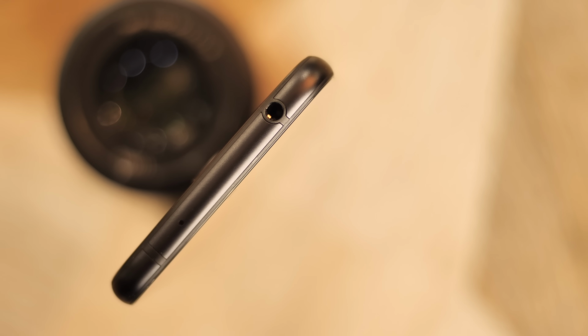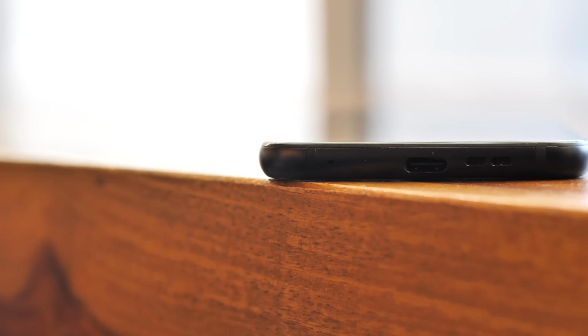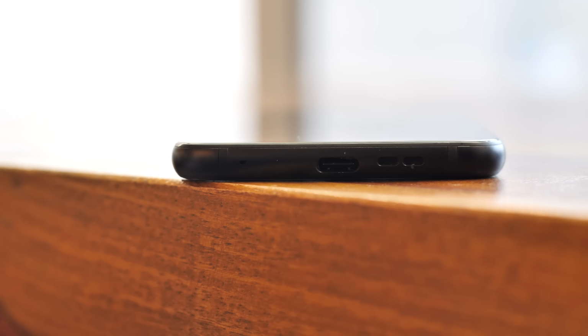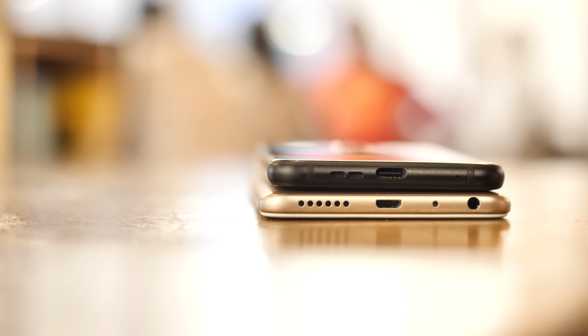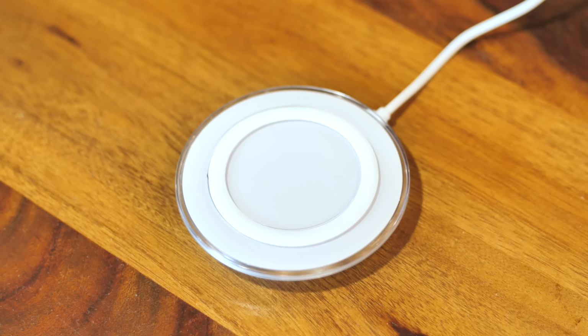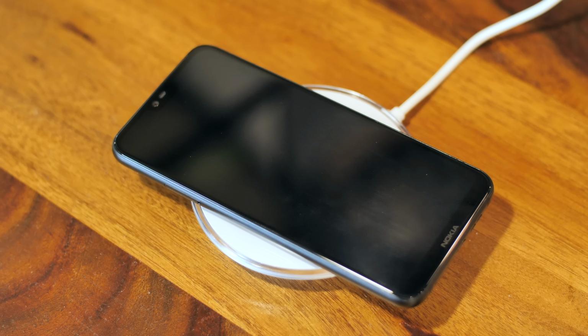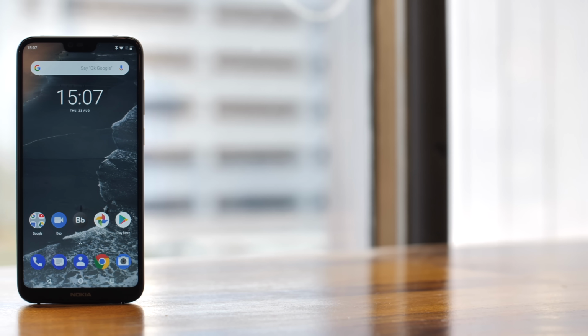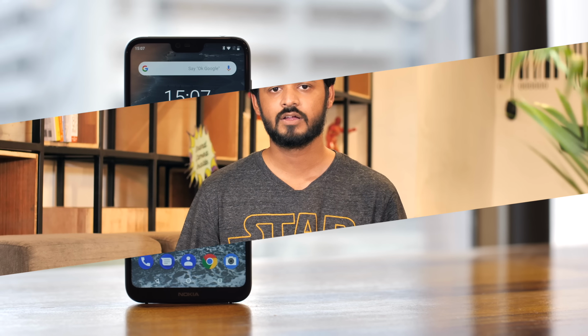On the ports front, there's the headphone jack on top, which is always nice to see, along with the USB-C port on the bottom, which is also pretty great because a lot of phones in this price range opt to go for a micro USB like the Redmi Note 5 Pro, just saying. Other than that, the phone has a glass back but there's no wireless charging here. Not that I was expecting it, but it would have been cool, right? There's also no NFC, but again, that's not something phones in this price range come with. Overall, I'm pretty happy with the design and the build here.